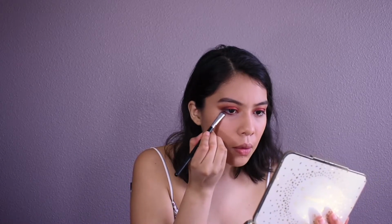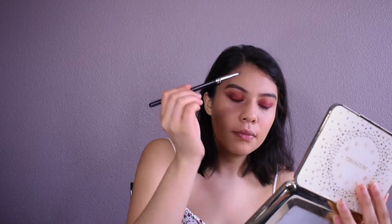Now moving on to my lower lash line, I went in with the shade Passion. I believe that's what it's called. And I'm just putting that one first on my lower lash line.